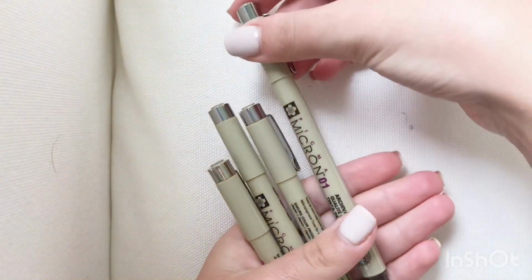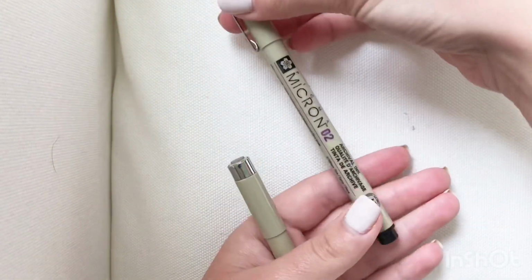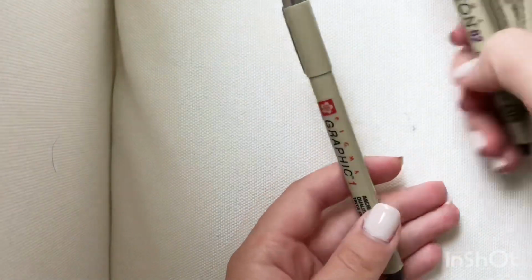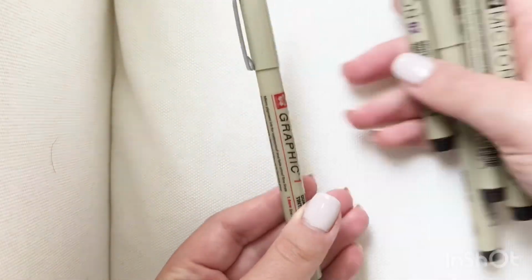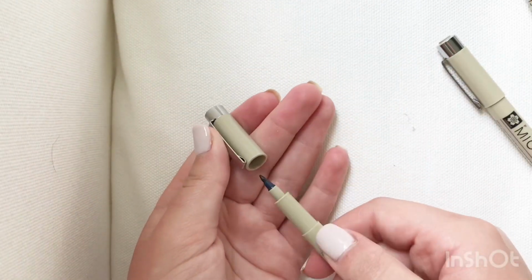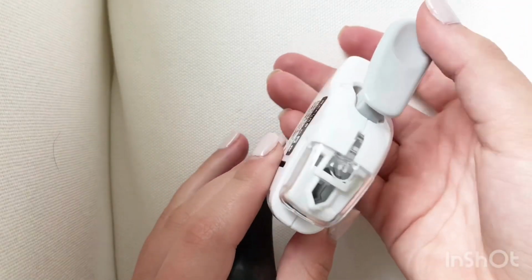In there I have my Pigma Micron pens, which are my favorite black pens for bullet journaling. I use these to basically write everything in my bullet journal. My favorite one is the 0.2 or 0.3 tip size. But as you can see, there's a lot of different ones, and those are just my favorite ones for bullet journaling.